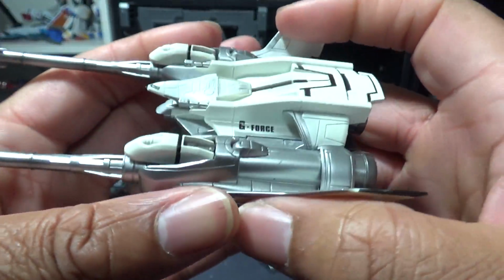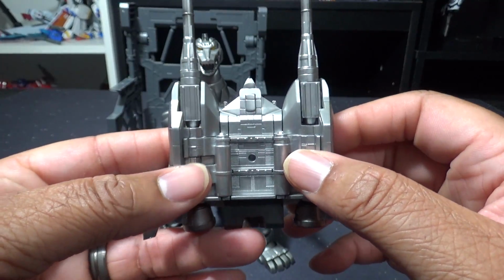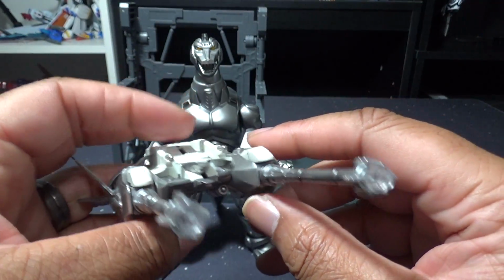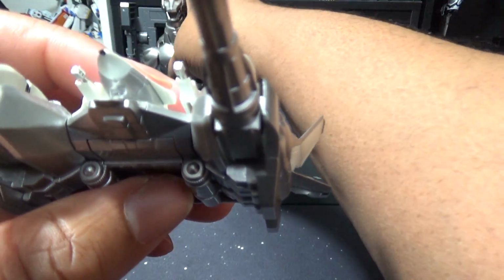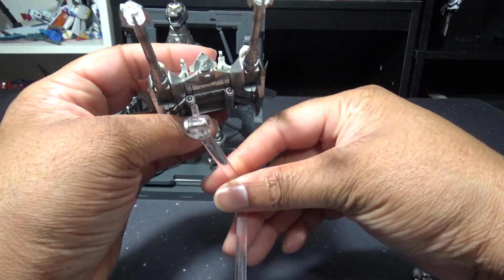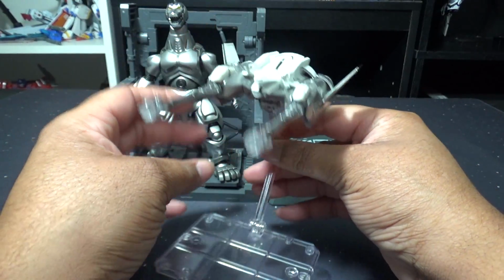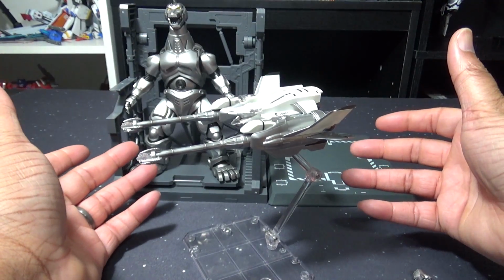Alright, let's go ahead and get to the gimmick with this guy, because obviously they redesigned this so that it can combine with Mechagodzilla. So we're going to move him back into the docking bay there. Now, you also get a display stand for the Garuda. Don't get one for Mechagodzilla in flight mode, but okay. Enough complaining about that. So you get a display stand.